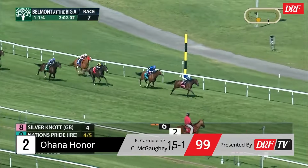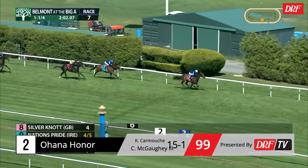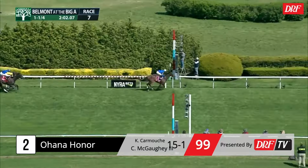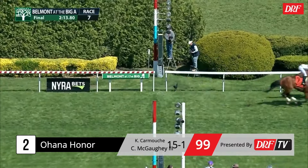Listen, I'm not knocking Ohana Honor. I think he is one of those typical Shug horses. He showed potential early on, and now he's just going to continue to get better as time goes on. The distance, whether it's longer or shorter than this, I don't think it really matters. I don't look at him and say 1.5 miles or 1.3 miles is better for this horse. I just think he's in good form now and he's getting better.